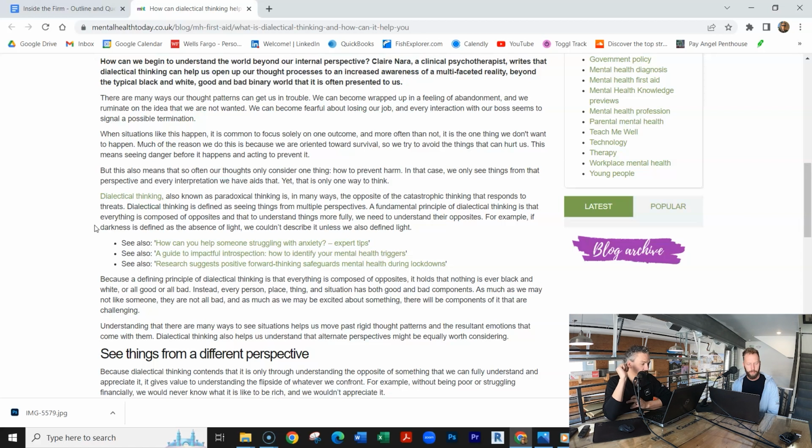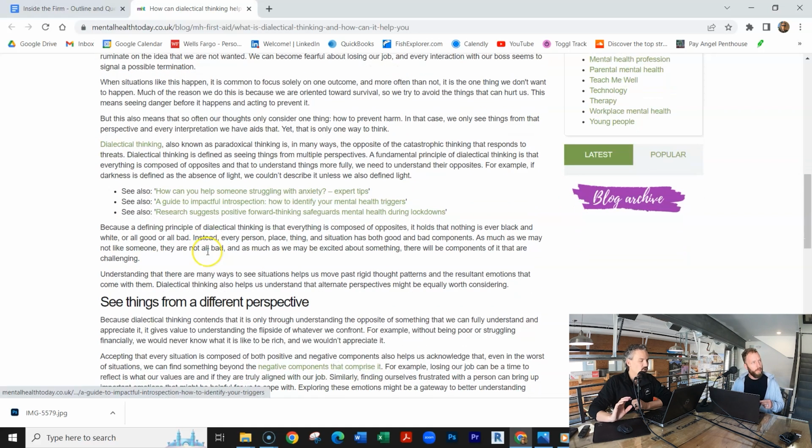Much of the reason we do this is because we are oriented towards survival. So we try to avoid the things that can hurt us. This means seeing danger before it happens and acting to prevent it. But it also means that so often our thoughts only consider one thing: how to prevent harm. In that case, we only see things from that perspective, and every interpretation we have aids that. Yet, that is only one way to think.